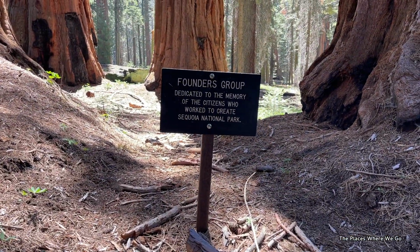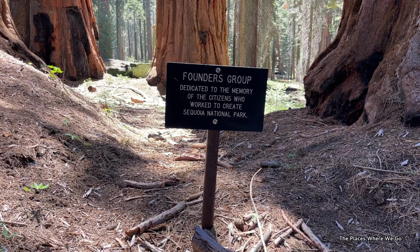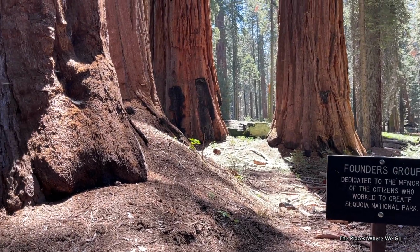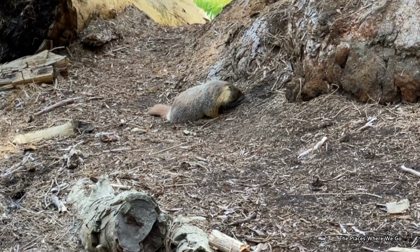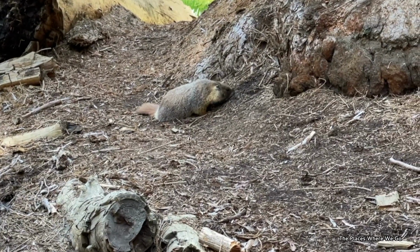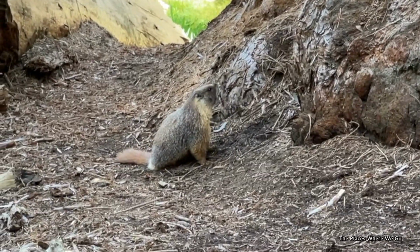Another cluster of trees, the Founders Group, dedicated to the memory of the citizens who worked to create Sequoia National Park. Thank you, Founders Group. This is one of the animals you'll see when you're in Sequoia National Park, the yellow-bellied marmot. They're all over the forest. Sometimes we've seen them at Tokopah Falls or at Lodgepole.